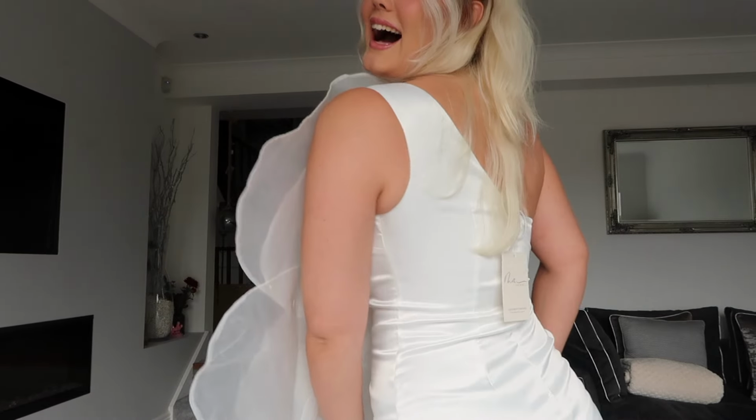So, wow, this is absolutely insane. I love it. I feel like I'm supposed to be going down a catwalk right now or something. I don't even know when I'm gonna have a special enough occasion to wear this, because it's just that nice. And I feel like every girl needs this dress in her life, because I mean, just wow. I think it speaks for itself.